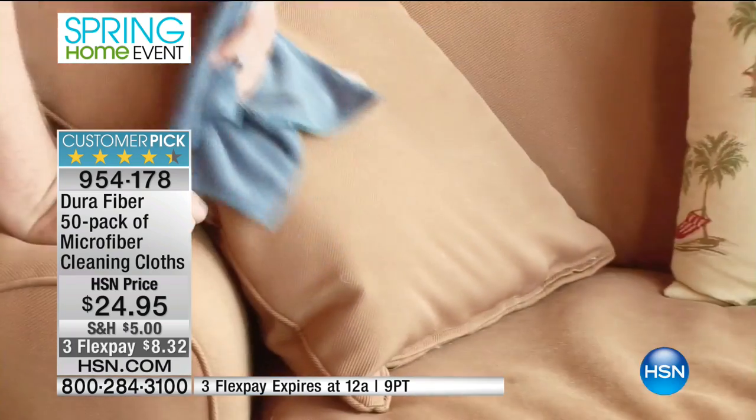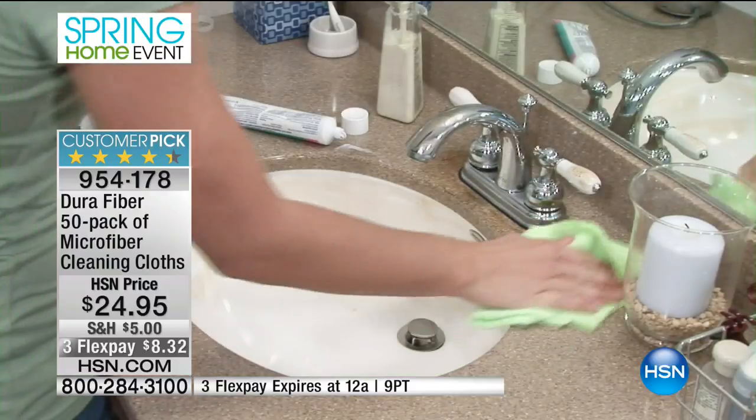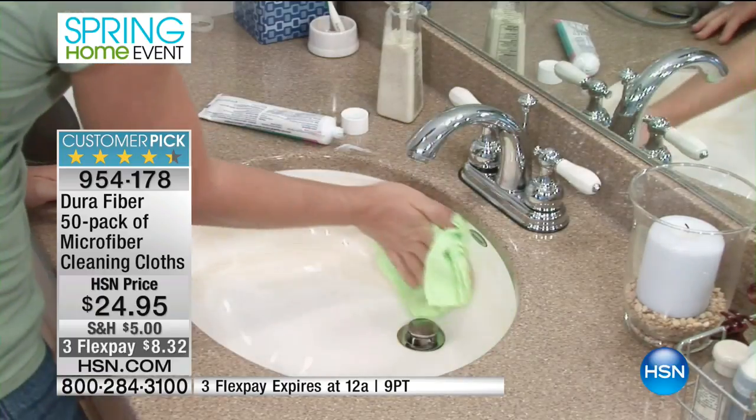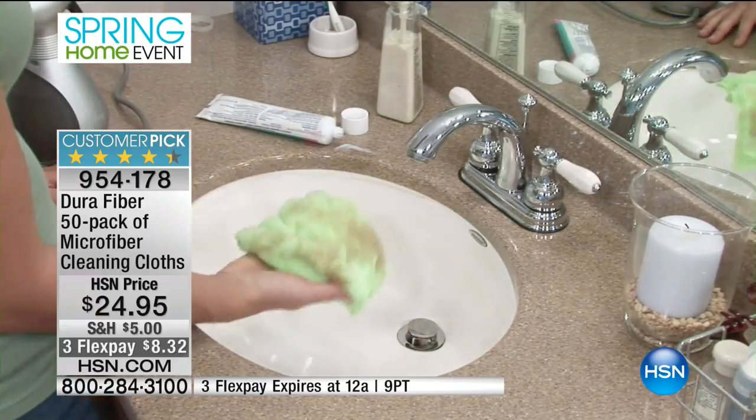And we give you this wonderful color assortment, so if you're worried about cross contamination, if you want some for cleaning your face and some for cleaning the car, you can divvy them up as you see fit. But it's really the best price and the best deal you'll find in the marketplace, all 50 in different colors for $25. It's an amazing deal.